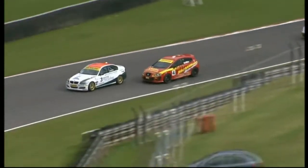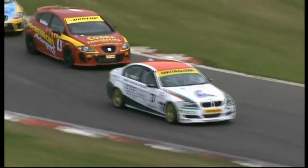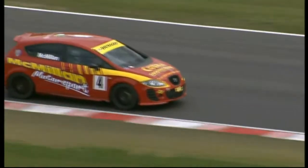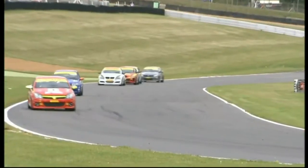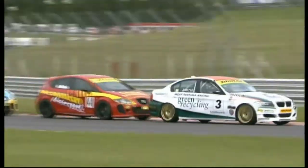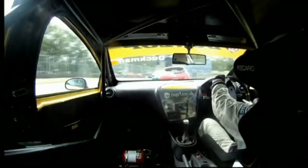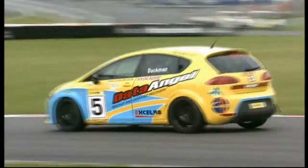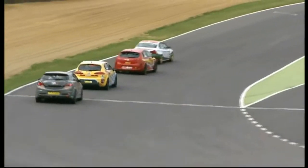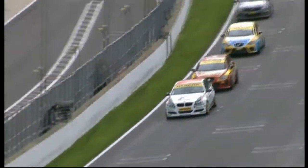BMW is definitely getting more competitive, but he's having to work hard for it. It's not coming easy, is it? Doing a good job though, Rob Smith. Liam McMillan right behind him, and Gary Duckman. Both Seats have been looking quite quick this weekend. McMillan's had the choice results, second in race 1, first in race 2, but then dropped to 8th place on the grid. Gave away a bit of a position at the restart as well. He's now stuck behind the BMW, but he has to find a way through.